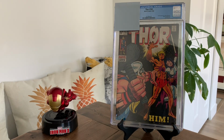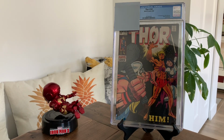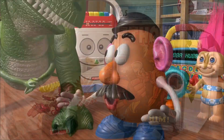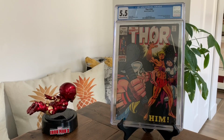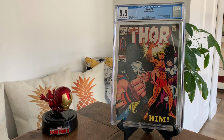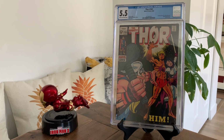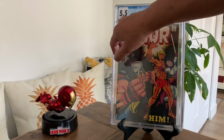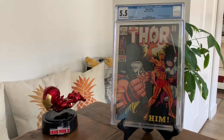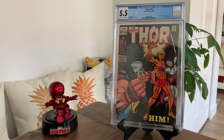My prediction for this book is 5.0. So let's see if CGC agrees or disagrees, and that is way to go, Idaho. 5.5. Okay, so I got a wrong prediction, but I was lower than what CGC decided, and it says cream to off-white pages. So, all right, I'm not upset at that, but definitely that is one wrong prediction on my part.